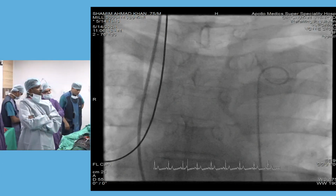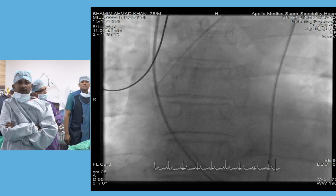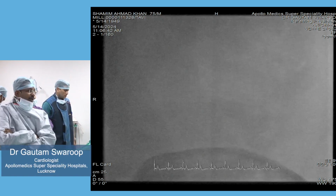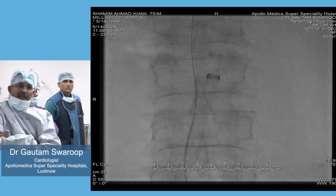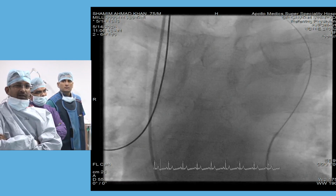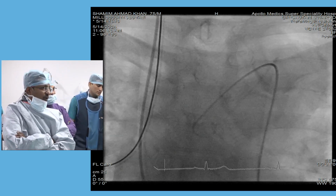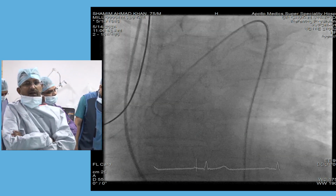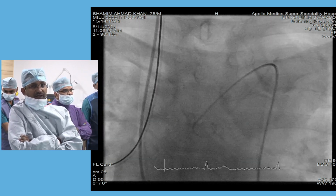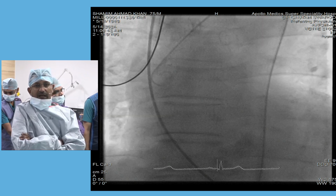So basically this is one of the toughest cases we have done recently with the Evolut FX valve. We wisely chose this FX valve because of this complex anatomy. The challenge was, as I already discussed, that this is a bicuspid type 1 with L-R fusion, and the problem was that there was a calcification right on the raphe. So there were a lot of problems in this case, right from the beginning to the valve crossing, the balloon pre-dilatation, the crossability of the valve, and the possibility of post-dilatation. In all these steps there is a high chance of annular rupture, conduction disturbances, as well as PVL. So these are all three issues we have to address right from the beginning.